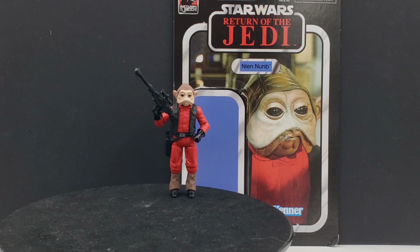In this video, we're going to be taking a look at Nien Nunb for the vintage collection. Similar to Weequay, who I reviewed previously, this is another action figure I unfortunately missed out on at the time because he was not available in the United States. You can only get them in Canada and Europe and Asia, places like that. For some reason, these last TVC 1.0 action figures just didn't make their way to North America. Well, not North America, but the United States at least. And so unfortunately I just couldn't get a hold of him.